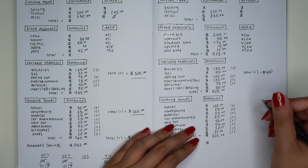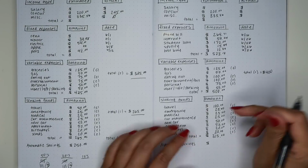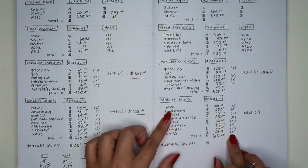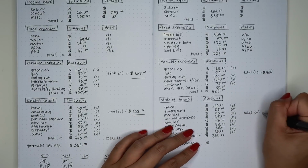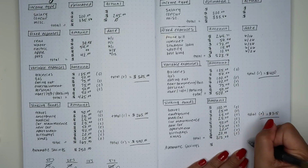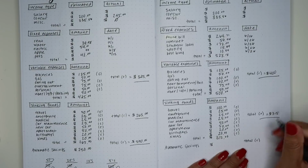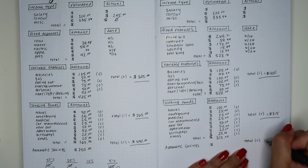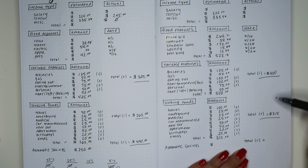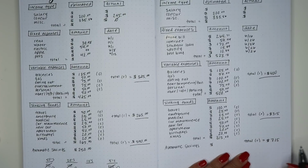Down here, it's pretty obvious, the total cash envelopes for the sinking funds, we have one for all of them, so it's going to be the same number, 315. Right down here, I'm going to put total for all of the cash envelopes when it comes to variable expenses and sinking funds. And this, we're just going to add the 400 to the 315, so that we get $715 is what we need to take out.